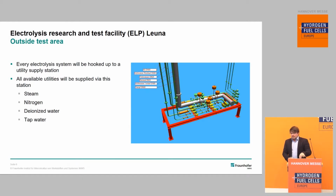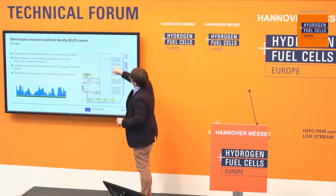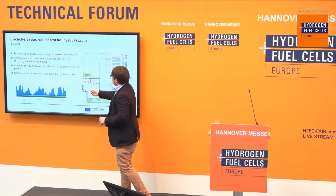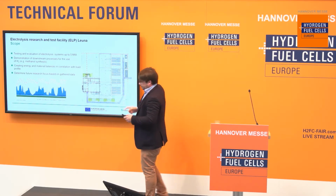Other projects will be that we have the electrolyzer and some downstream processes. Our specialty is the testing and evaluating of electrolyzers, and the CBP is more a chemical and process engineering institute, so they are focusing on downstream processes like methanol synthesis. And that's a picture where you can see what might be a project. Here we have space for a 40-foot container, and we can have 3 of them here or 3 of them there. Every station has the utility supply system. That's the building where we have the technical center, lab space, and office space. And that's the pipeline supply system.